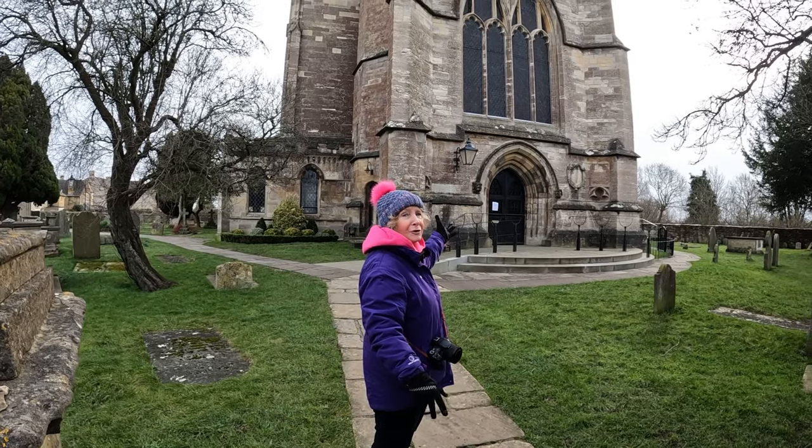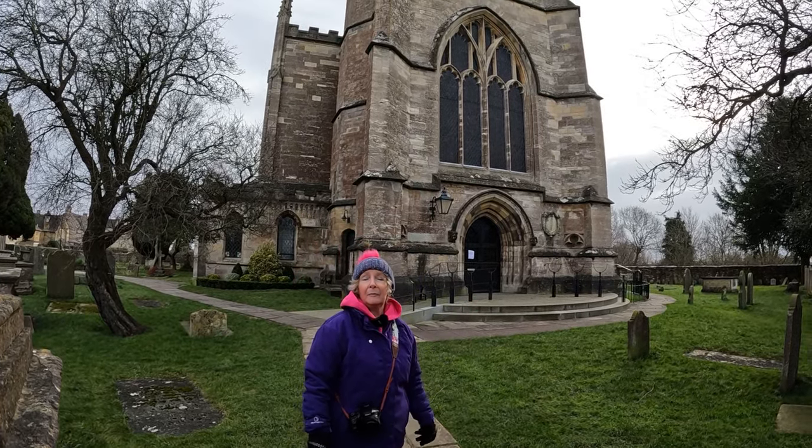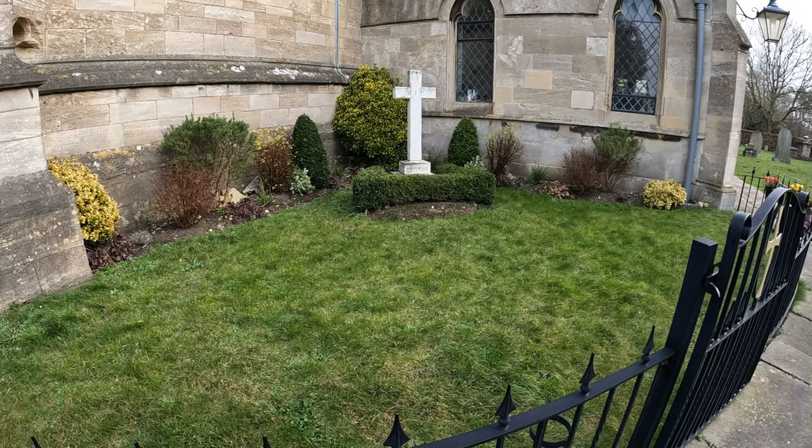This is St Mary's Church with its impressive spire that you can see from all directions as you enter the town. The nave dates from the late 1770s and is believed to have replaced a medieval church that once stood here. The tower and the spire itself were rebuilt about 100 years later.